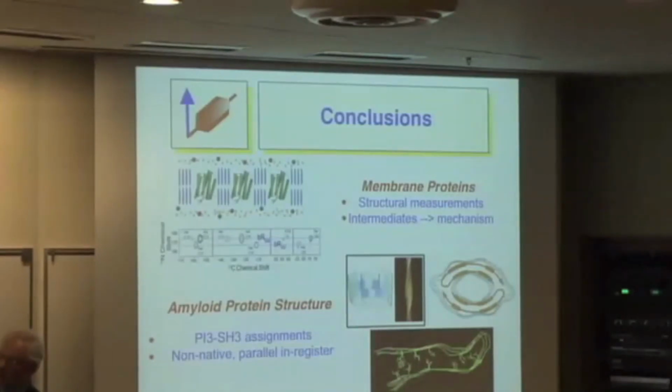something about mechanisms. Now, I didn't get to show you this because there's not really time, but we're also doing structures of amyloid proteins with DNP-enhanced spectra, and this is a structure of this PI3SH3 right here, and this is the sort of first calculation of the structure which matches a model that we proposed for this.